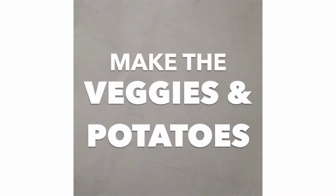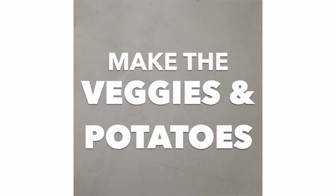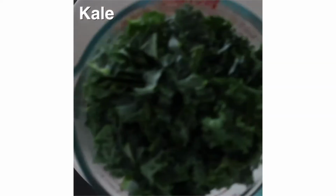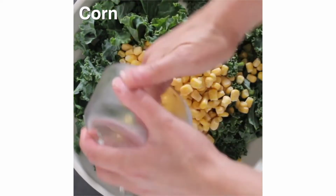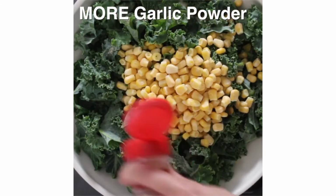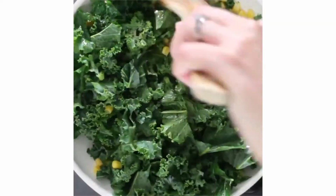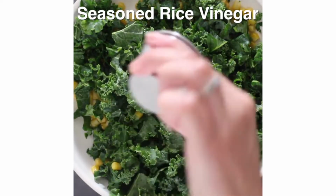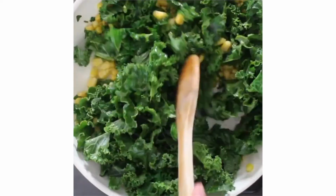While the tofu is cooking, it's time to make the kale and corn and make the mashed potatoes. So let's start with those veggies. Heat some olive oil in a frying pan and add your kale and some frozen corn, and then sprinkle on even more garlic powder. Saute that up for just a few minutes and then sprinkle on seasoned rice vinegar. This little bit of acid, it's what makes the kale super delicious. My 6-year-old loves kale prepared this way.